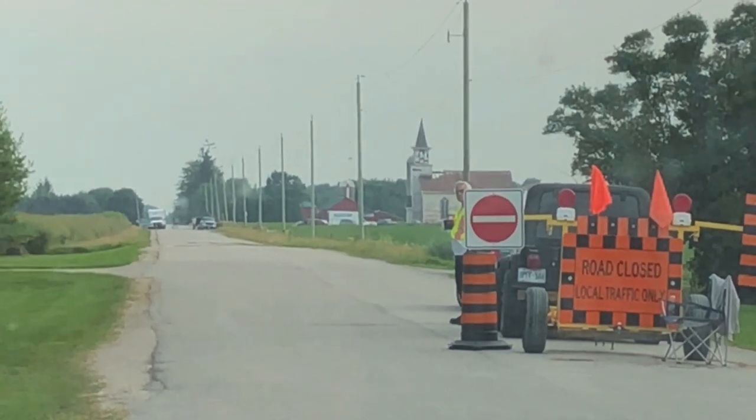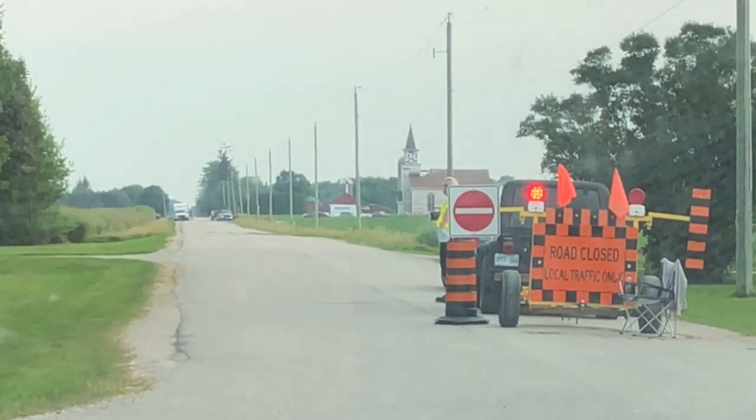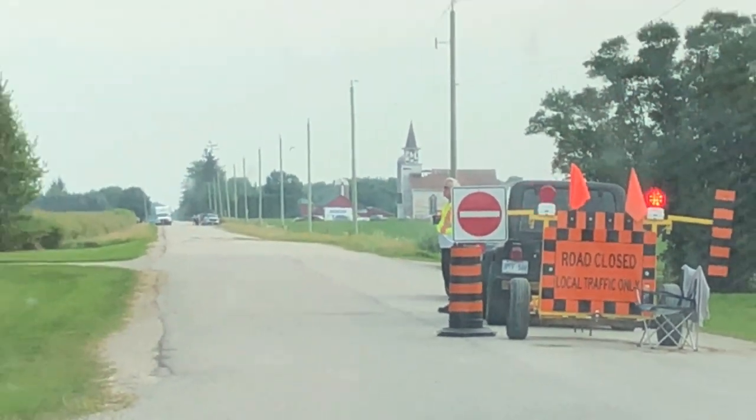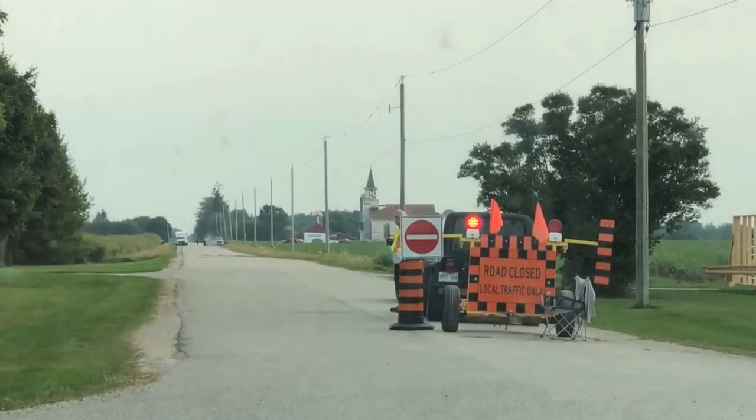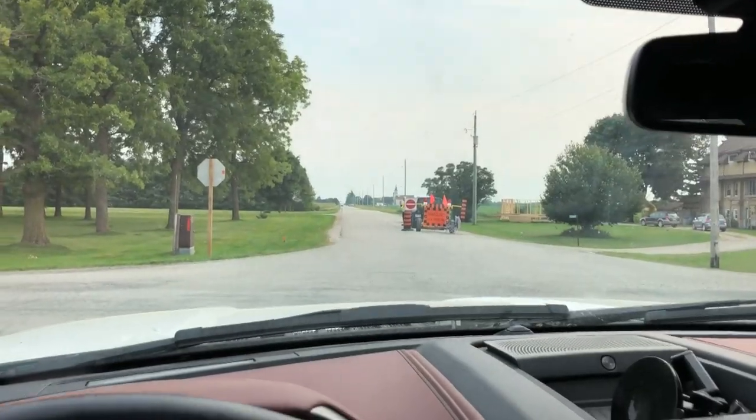So I was gonna show you guys this. They're filming a movie back there that they built a half a church. They're filming a Stephen King movie. It's called In the Tall Grass. I was hoping to get a closer look, but obviously the road's closed because they're filming right now. So carry on.